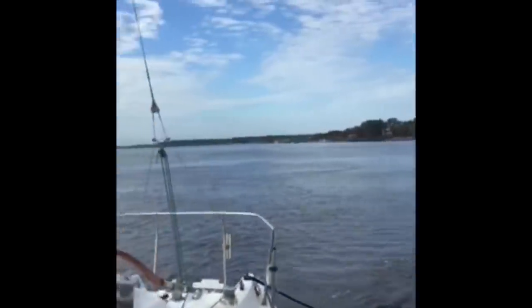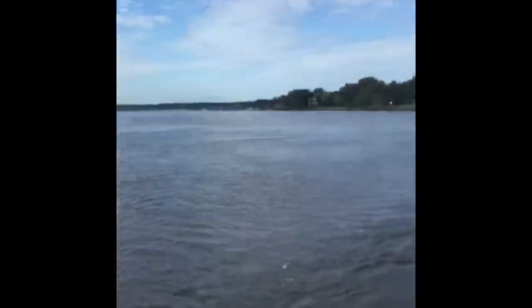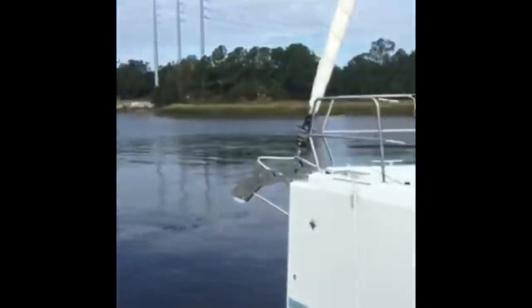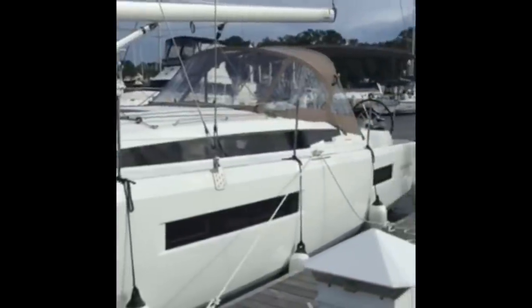Heading out of Charleston Harbor today, Tuesday. Heading towards Tortola.